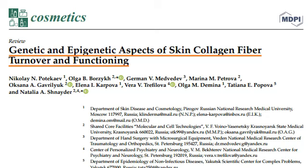Genetic and epigenetic aspects of skin collagen fiber turnover and functioning. In this presentation, our goal is to offer you a quick summary of the research and conclusions.